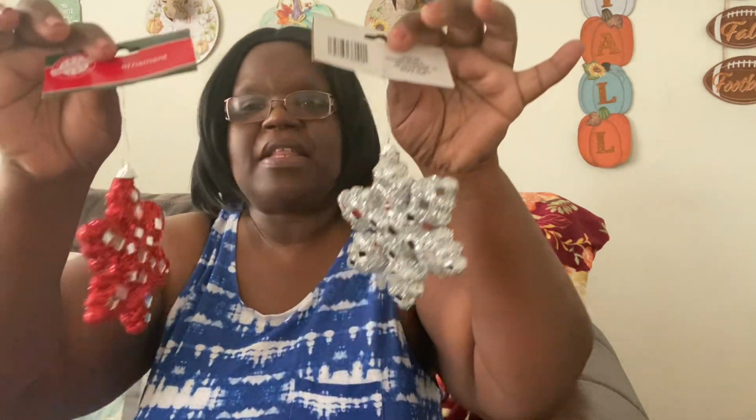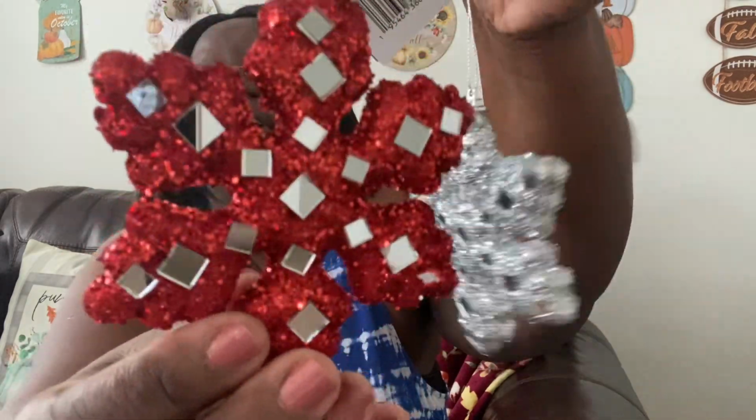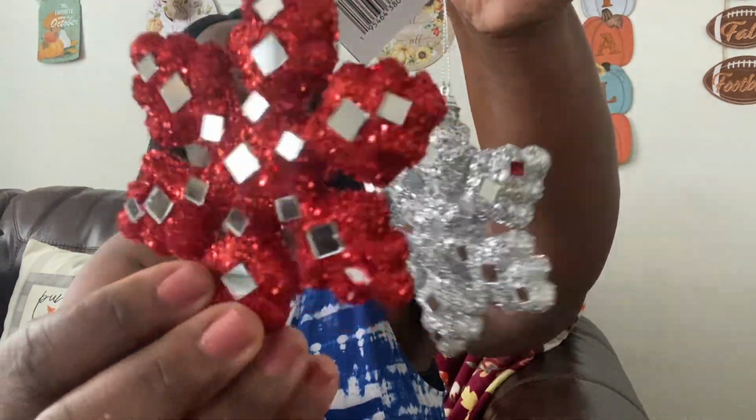I did see two Christmas things in the Dollar Tree, and I thought they were so pretty. And I like them because they're mirrored, and when you put your lights up, the lights are gonna sparkle off of them. So I did get one in the silver, and I did get one in the red. I thought they were so pretty. And like I said, they are mirrored, so that when you put your lights on your tree, those lights are gonna bounce right off of that.